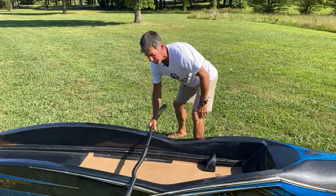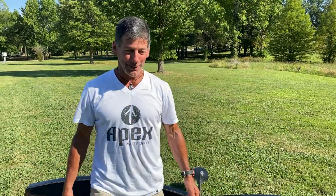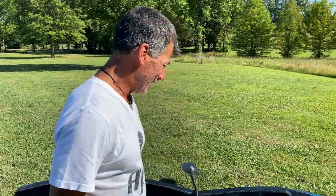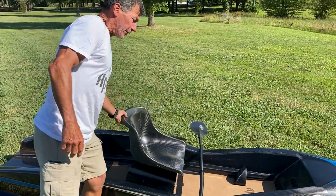You put your paddle here? Don't worry, it ends up right there. That's where your paddle goes. Why doesn't your paddle go where it belongs? Well, it does. So you can pick your paint scheme. The design that you're seeing there doesn't change. The colors, you get to pick your color.